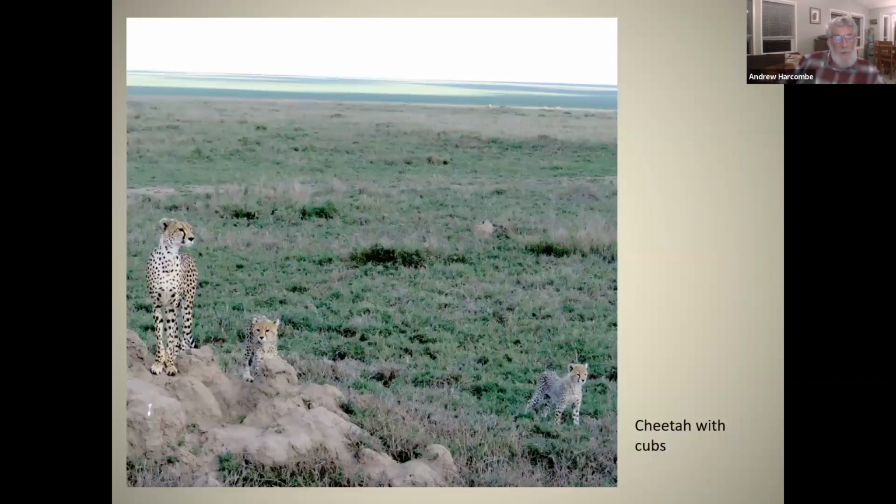Later on in the day, when we were all by ourselves and nobody was radioing about anything, we encountered this female cheetah who was just going out hunting with her 2 cubs. We had a bit of a discussion about whether they're called cubs or kittens. Probably either one is accurate, though. The mammal book I was using described them as cubs.